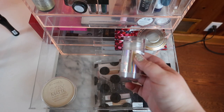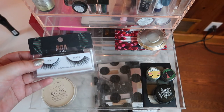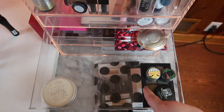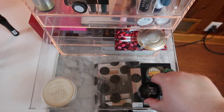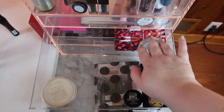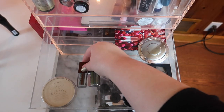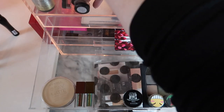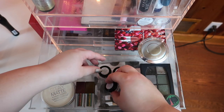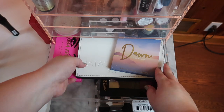This cream highlight, I'm just not really feeling it, so I'm gonna move that back to my collection. And then, surprise of all surprises, I still didn't wear my lashes. Okay, project pan, but that's my brow product right there, project pan. So I think we're good here. And then down here is where I want to add the Natasha Denona shadows and the Crow and Pebble loose shadows. All right, third drawer.